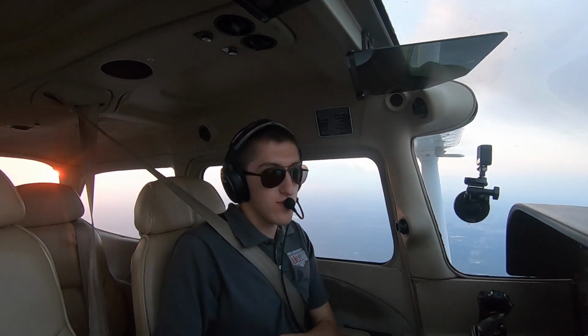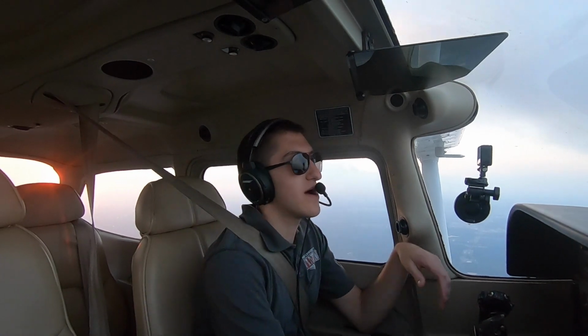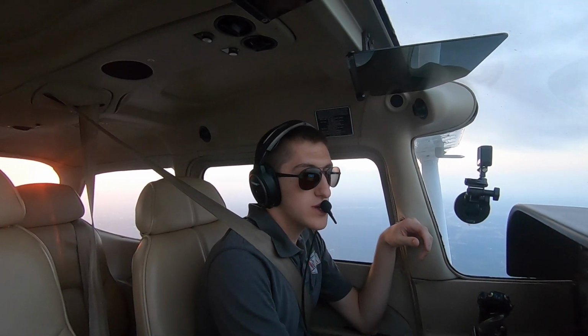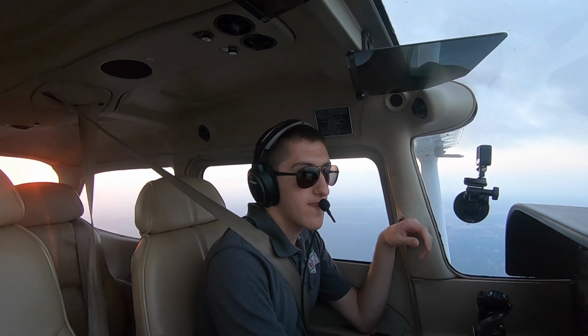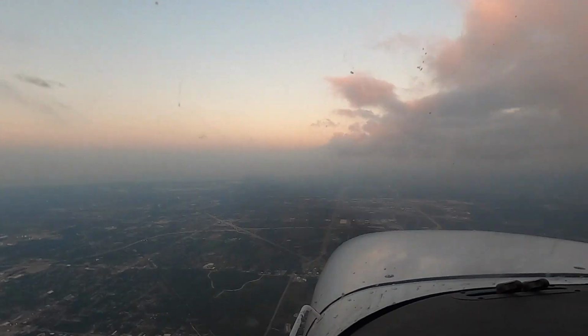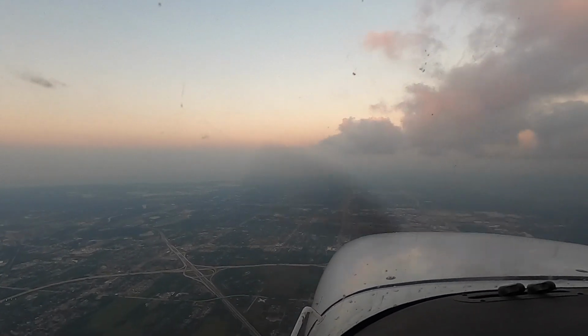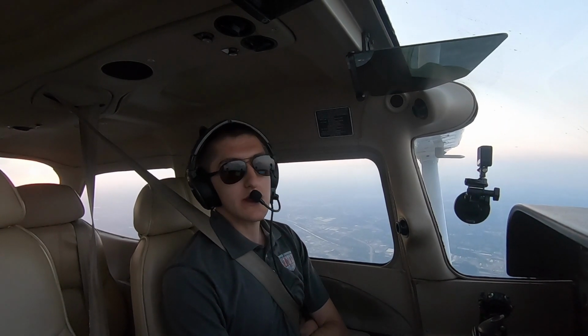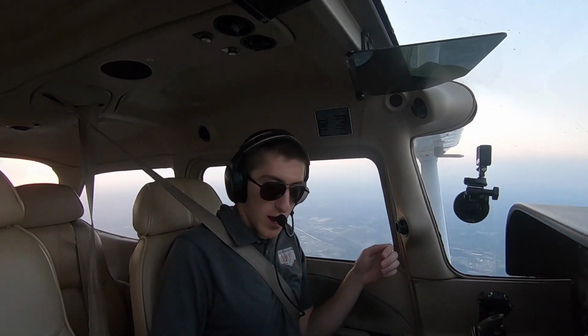All right, so I calculated that we need to be about 75% power, which is the break-in power setting. I need about 2630 RPM. So now we're just kind of cruising out here, just hanging out.